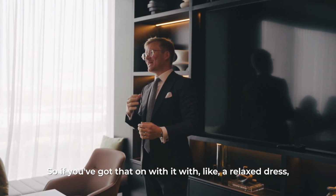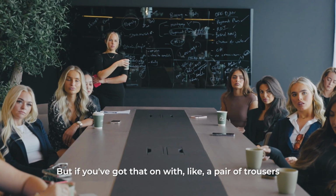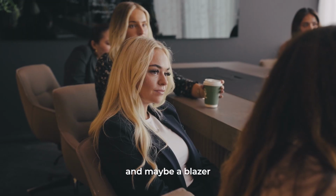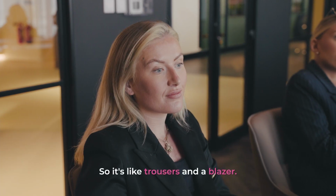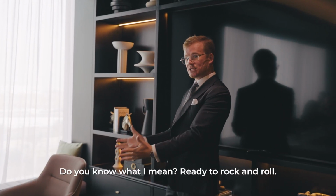So if you've got that on with like a relaxed dress, it just looks too relaxed. But if you've got that on with like a pair of trousers and maybe a blazer, it looks. Do you agree? Yeah, or am I sort of going on? Yeah, so it's like trousers and a blazer, it looks smart, it looks professional, do you know what I mean? Ready to rock and roll.